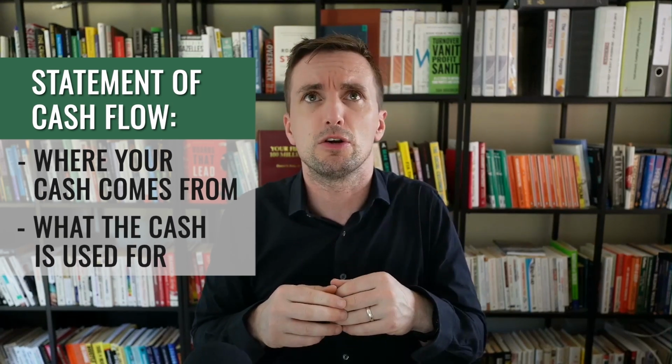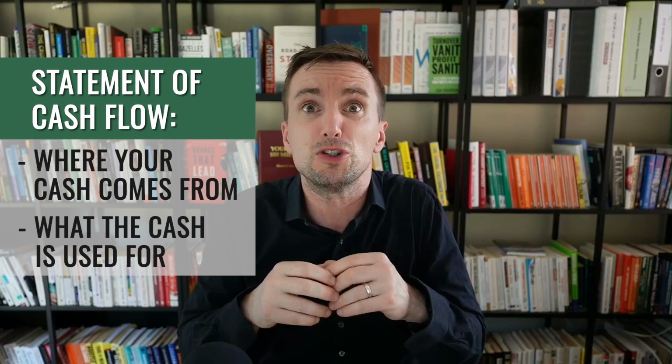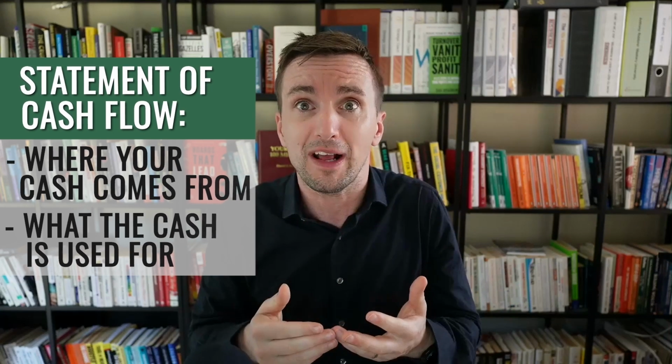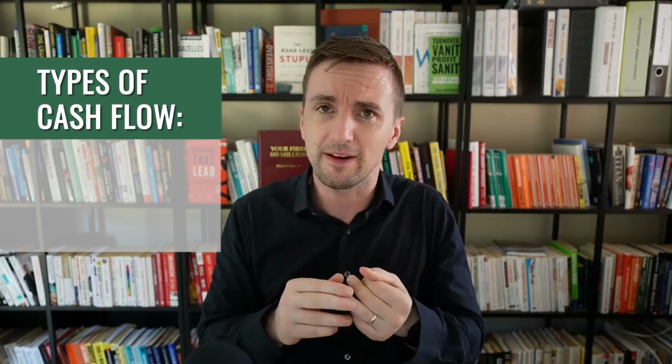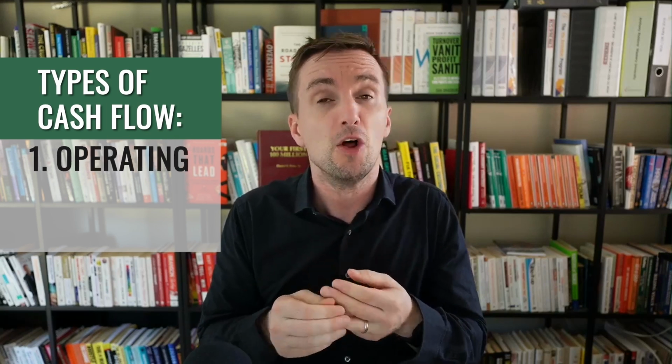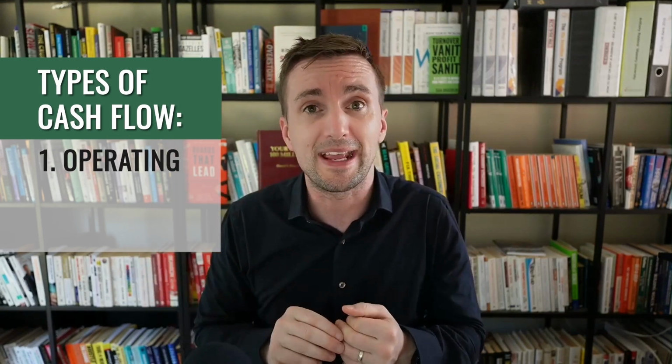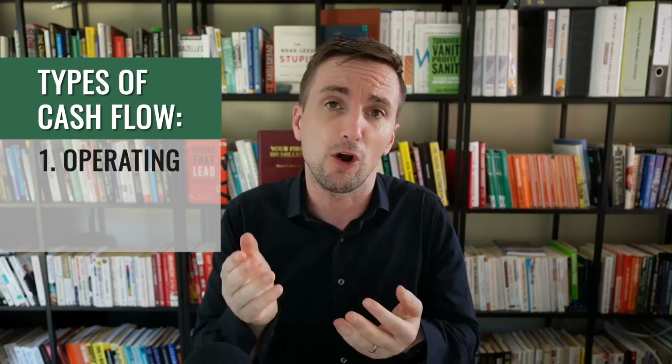In other words, how the business is funded and what it's used for. Is the business just scraping by, or is it producing excess cash, which can either be dividended out or used to buy more assets? And again, there are 3 areas to cash flow, 3 different types of cash flow. They're all very different. Number 1, operating cash flow. This is money that comes from customers and goes out to pay expenses. That's operating cash flow in and out.